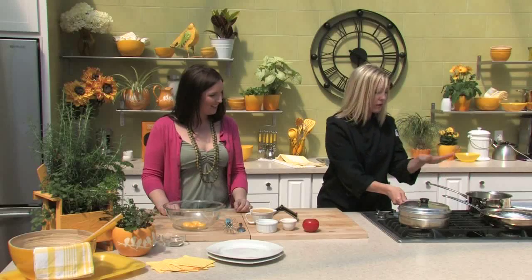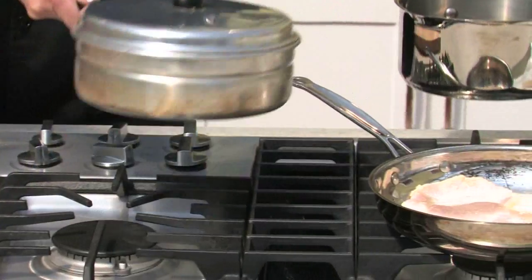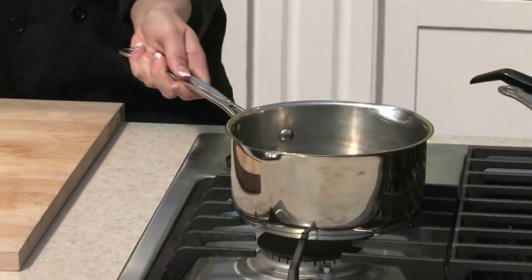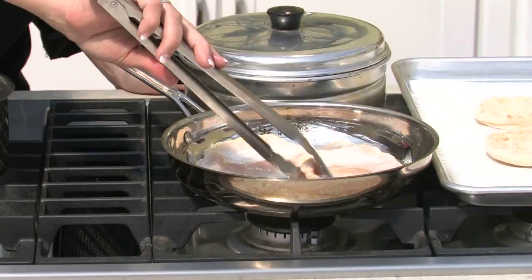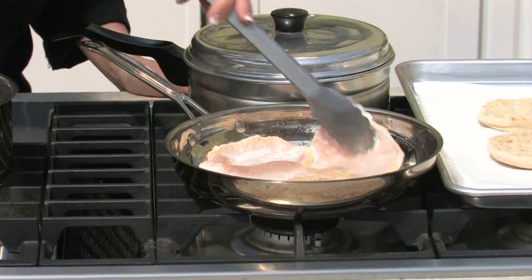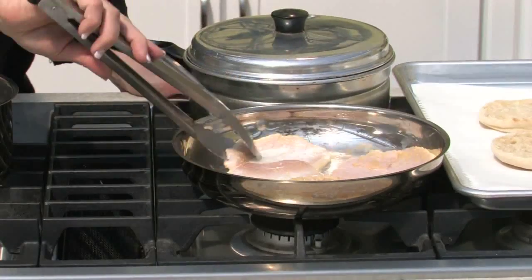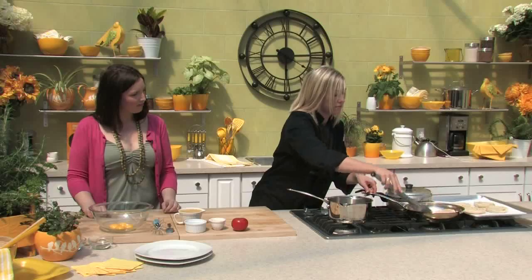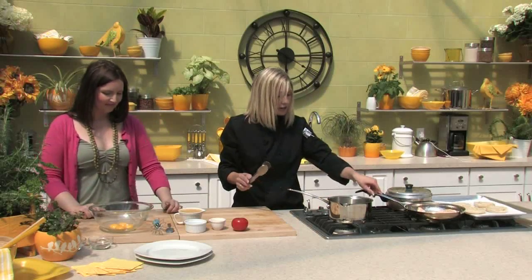So again, we'll move this over and we'll get the pot ready for the sauce. All right. I'm going to give my bacon a turn as well while I'm over here. Which is smelling really good already. You can use regular sliced bacon if you'd like, or even some ham. Perfect. Okay, so that looks good there.